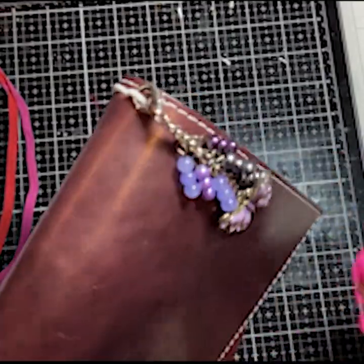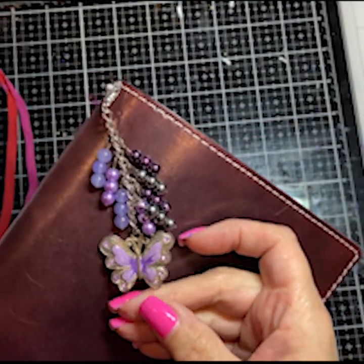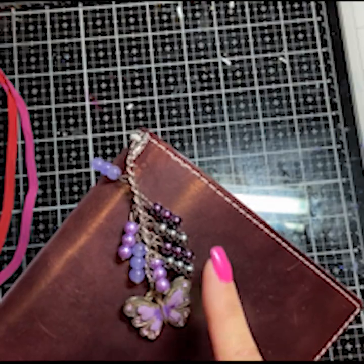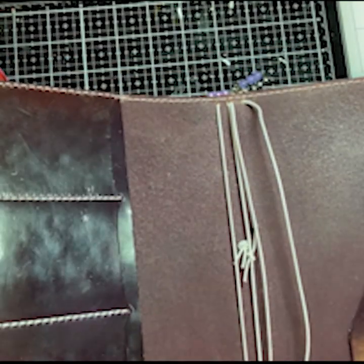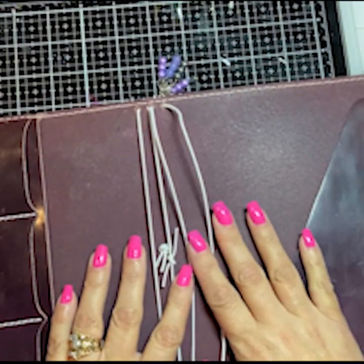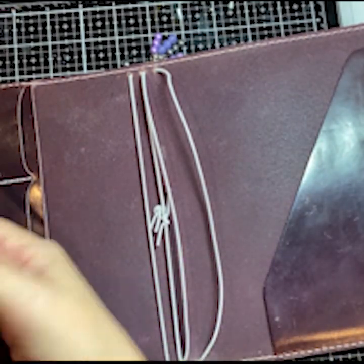It's an A5. I do have a little butterfly on here with some charms on the end, and inside looks like that. So I'm going to share how this fits, and I believe that I could fit 4 in here. I'm going to try to do that now.